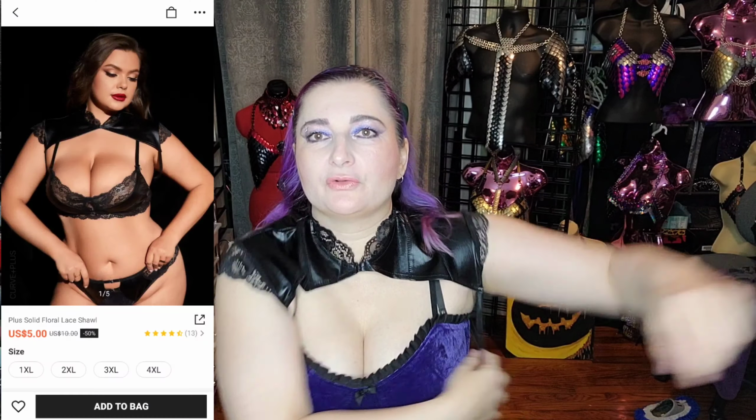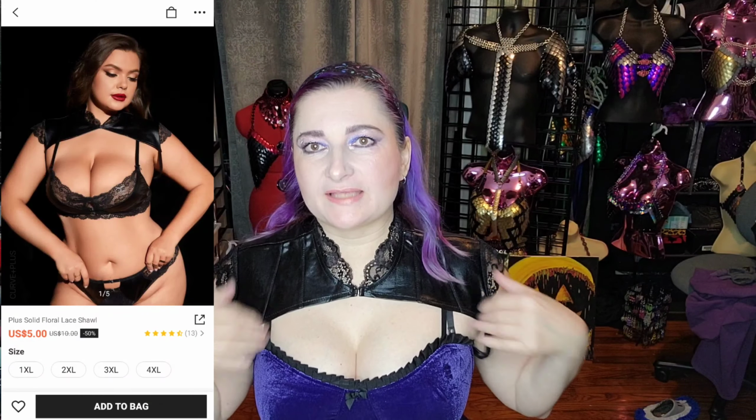And let's move on. So here is that little shrug. And actually, it's a bit big for me. I think I would need to tighten these elastic straps under the arms because you can see how much room I have on those straps. This is the smallest size they had, which is, I believe, just a regular extra large or one extra large. But it's still really cute, though.